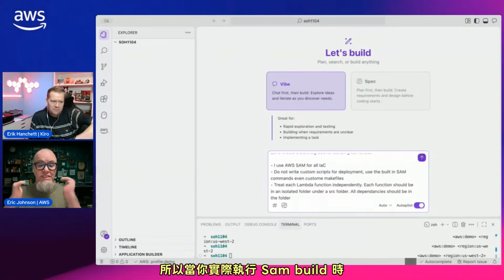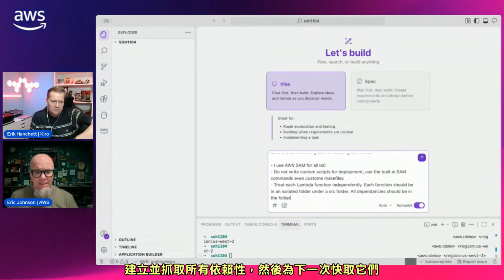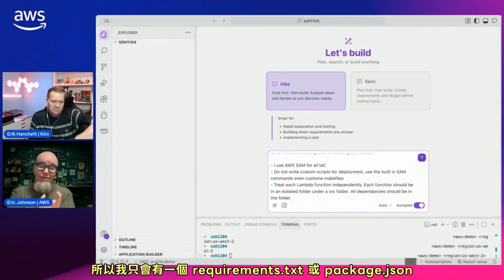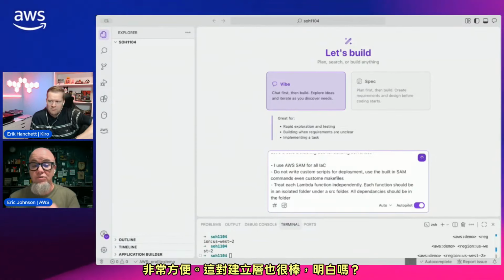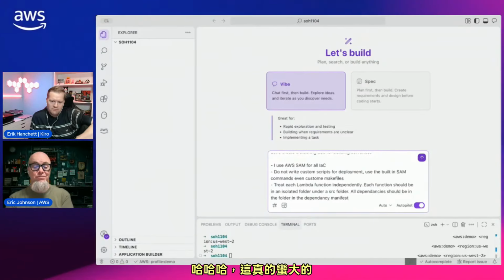When you actually run SAM build, it builds in a temporary folder, grabs all the dependencies, and then caches them for the next time. So it doesn't muddy up your project folder. All I have is a requirements.txt or a package.json. Very handy, and that's great for when you're building layers as well. All dependencies should be in the folder, in the dependency manifest. That's pretty big there. All right, so let's start there.